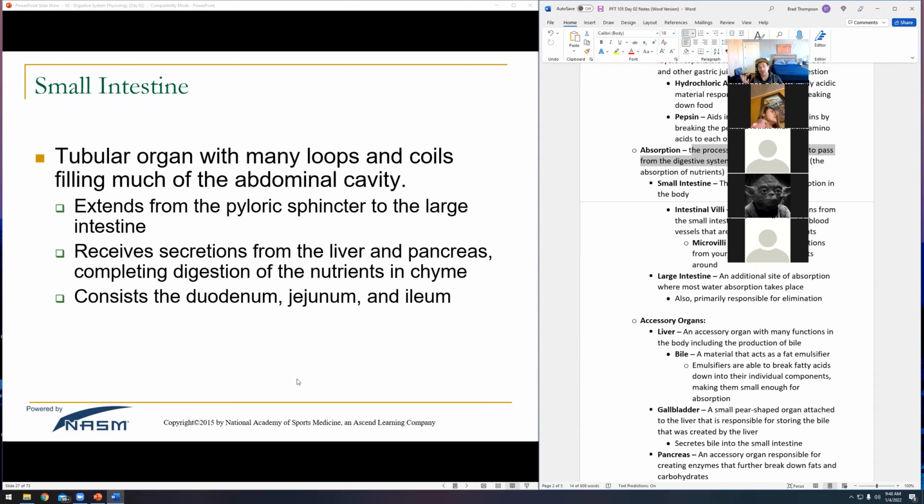Now, obviously, we can trick our taste buds. There are things like artificial sweeteners, like Splenda and Sweet'N Low. That's not actually food either, but your taste buds think it is. What'll happen is those sweeteners will pass through your digestive system, and your digestive system doesn't have the tools necessary to break down Sweet'N Low or Splenda or artificial sweeteners, because it's not really food. So when it gets to your small intestine, it doesn't pass into your bloodstream, and eventually it works its way to your kidneys, and you'll just pee it out.